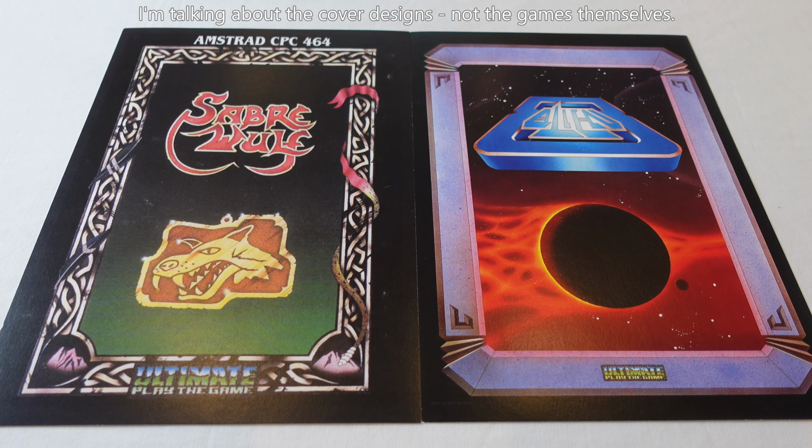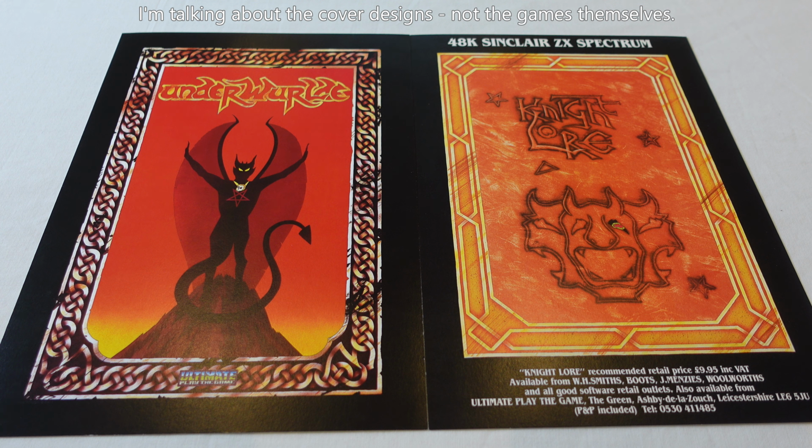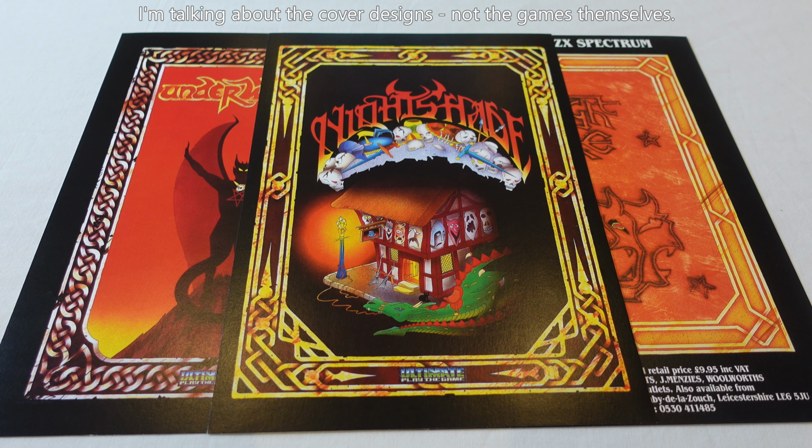Sabrewulf and Alien 8 moved to a more abstract approach, which continued with games such as Underworld and Nightlaw. They seemed much more grown-up and lost some of the humour seen in earlier titles. Nightshade straddled the cartoon and abstract design philosophies. It was colourful and stylish without being too serious.